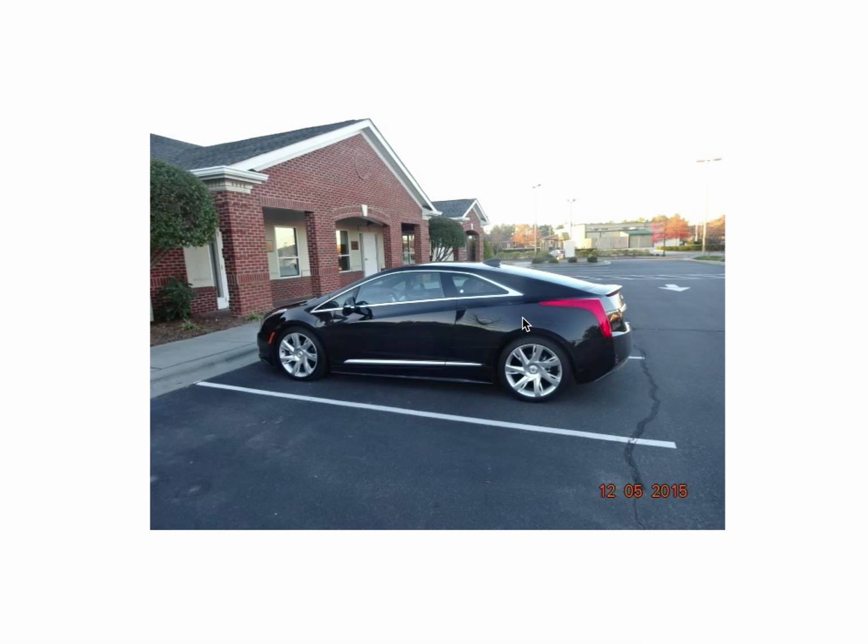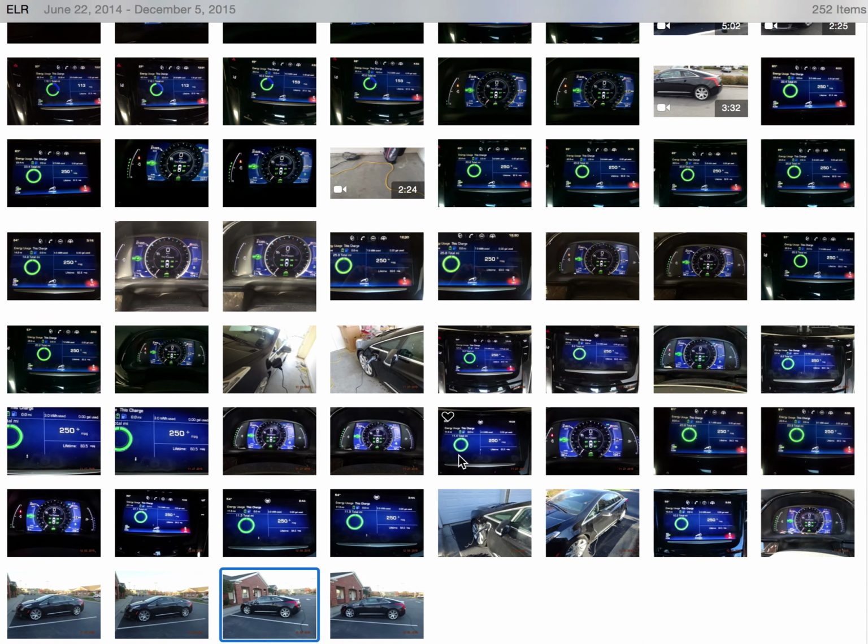And there's a driver's side view, a view from the outside of the driver's side of my 14 ELR. Now, at the time I purchased my ELR, the advertisement said, if I remember correctly, that they estimated the MPG rating was in the mid-30s. And it's been my experience that that is grossly underestimated.